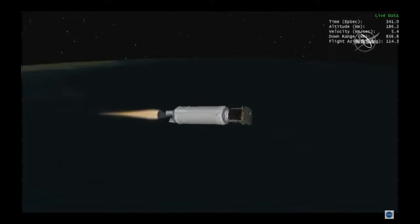And initial review of booster performance shows the booster performed close to pre-flight predictions. So the next major milestone will be the Centaur first main engine cutoff, and we've got about 5 to 6 minutes before that. Let's bring Mick Woltman back in.